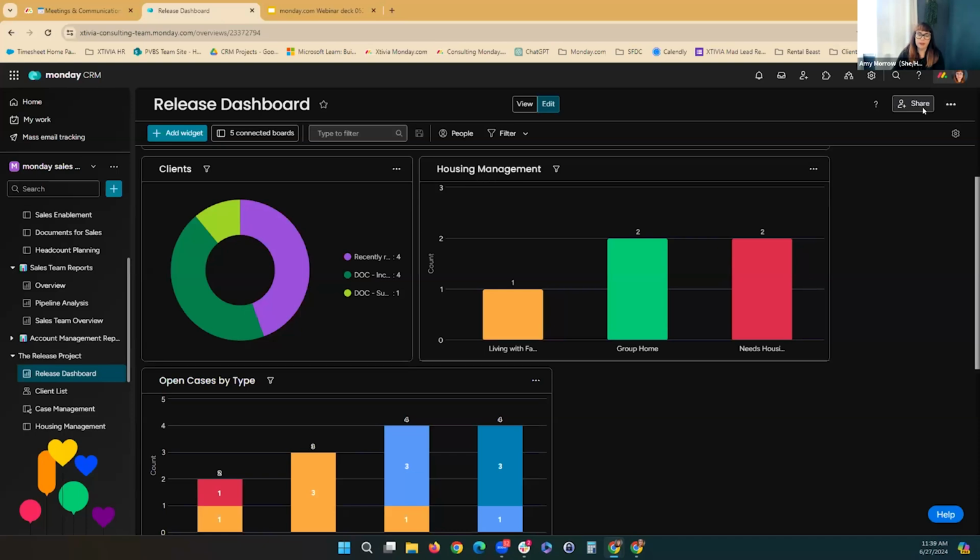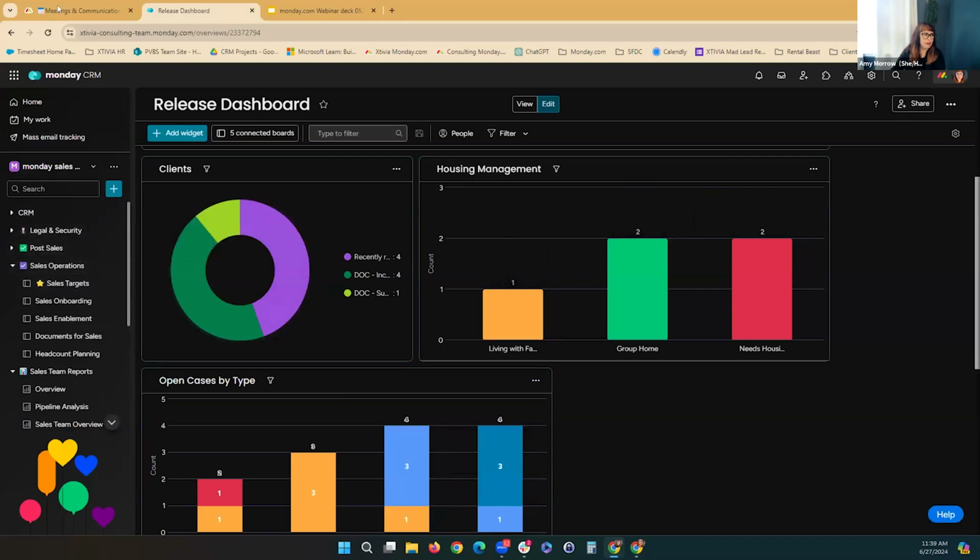That is another handy thing, so that you can share this with a client if you want to. You can share it with your vendor group, maybe to show them where they're at or what their grades are. Yeah, that's very handy. Thanks, Joe.